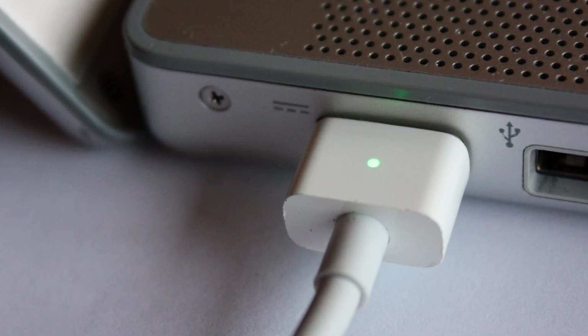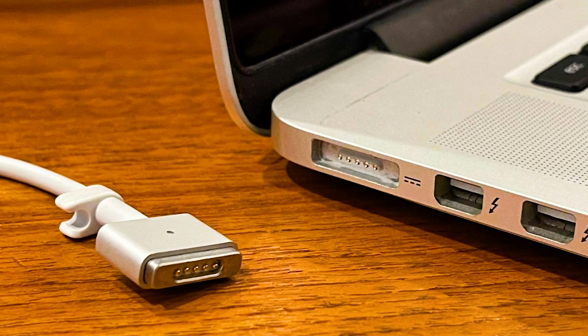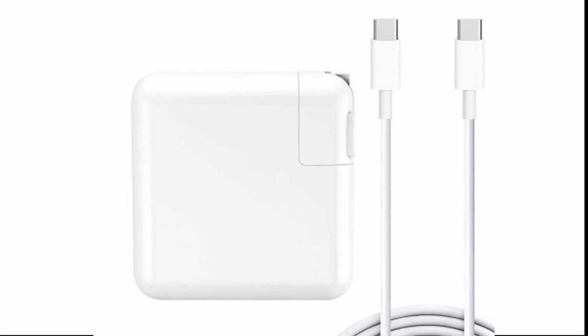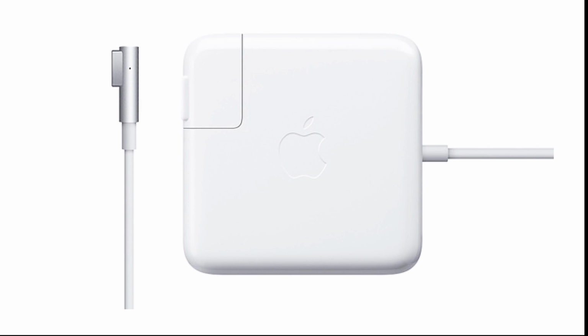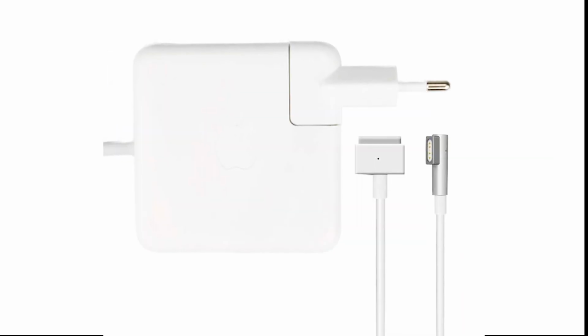The MagSafe charging functionality is expected to allow for faster charging speeds than are available with USB-C, and given that Apple is swapping over to a new charging technology, we can expect the forthcoming MacBook Pro models to ship with a MagSafe charging cable and accompanying power adapter.